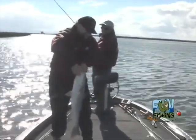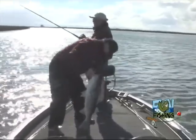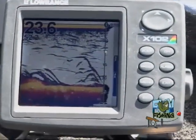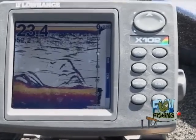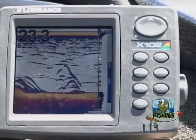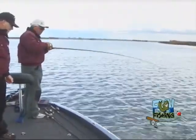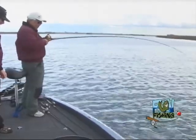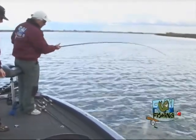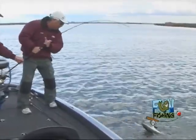Oh, beautiful. I don't know. How much do you think this weighs? About 8 pounds? Yeah. Graph. Look at that graph. Look at it. Wow. It just lit up. Look at these fish. How do they eat something this big? These fish. Yeah, that's right.